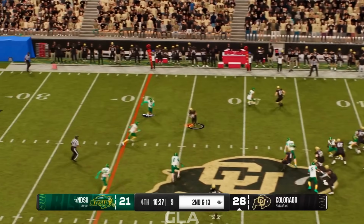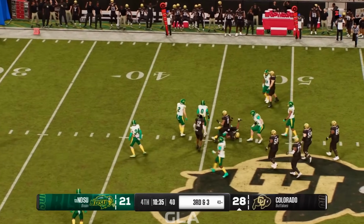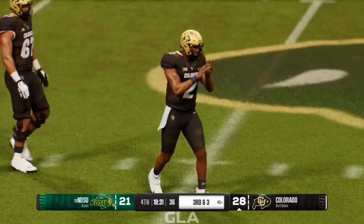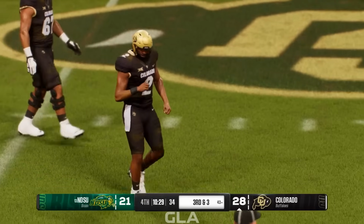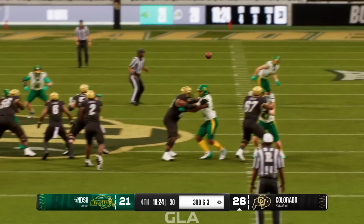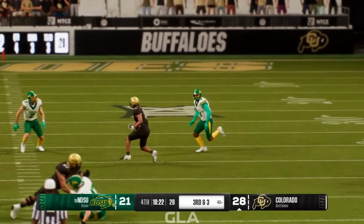To throw, it's Sanders. He's got his man. Strong, firm tackle. Slant routes, they're good against man coverage, but they're good against zone coverage too. If that receiver can find the soft spot between the linebacker and the DB, you'll take that throw all day.